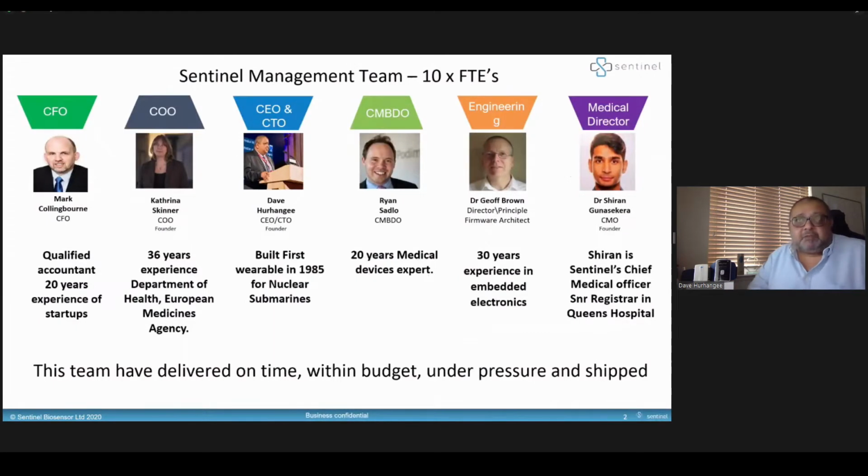And this is the team that makes Sentinel possible. All experts with decades of experience. I built my first medical wearable for use by sailors on nuclear submarines in 1985. And this team have already proven their capability and deliverables.